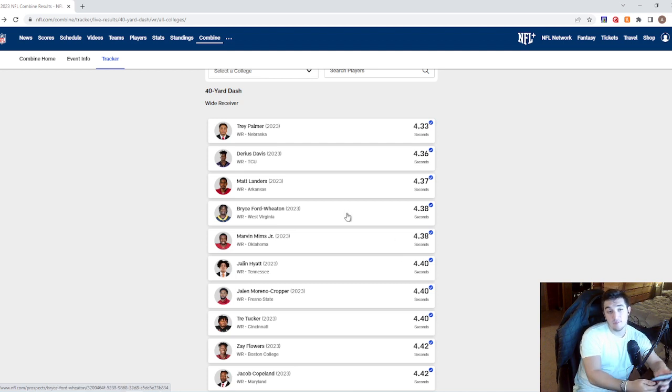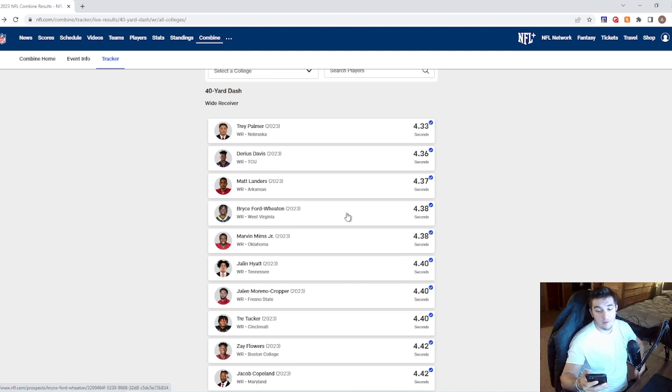And honestly, stock up on Marvin Mims. While we're here, stock up on Marvin Mims, man. Solidified himself as a day 2 pick. Good value. 4.38 looked good. I think he solidified himself as a really, really good pick. That's a hell of a showing for that kid.